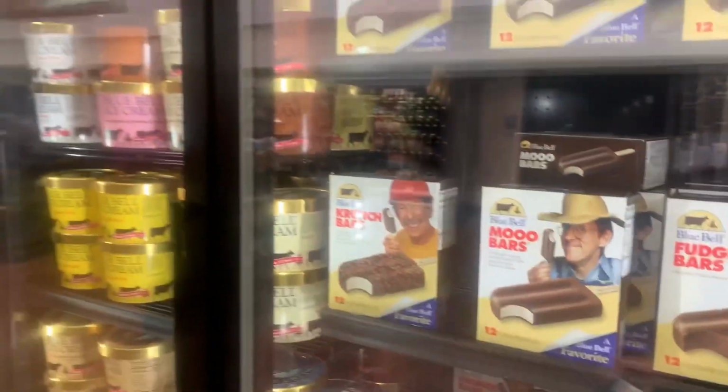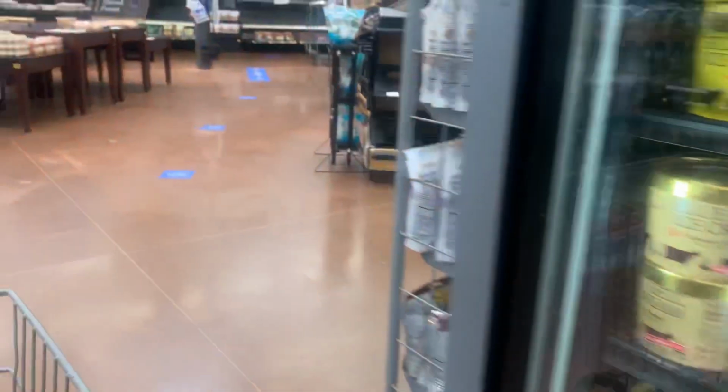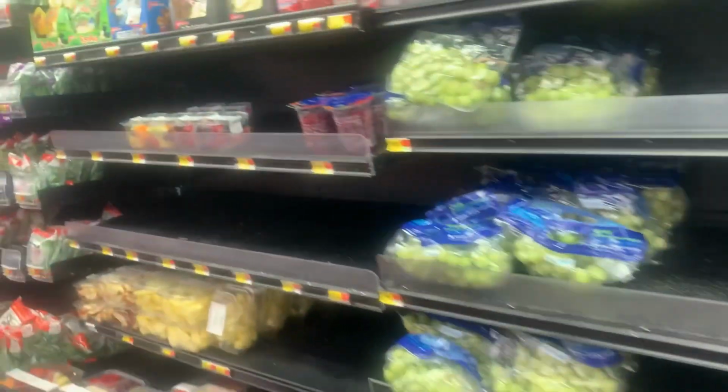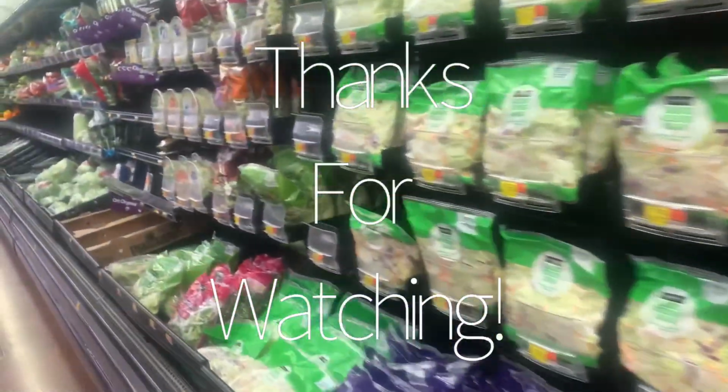That's funny. This end cap is all filled. They have ice cream, guys, because that's what you want during a polar vortex. Moo bars. Well, that's it, guys. Rockport Walmart. I appreciate y'all. Thanks for coming along for the ride. And yeah, not bad at all. It'll get there. Give it a few days.